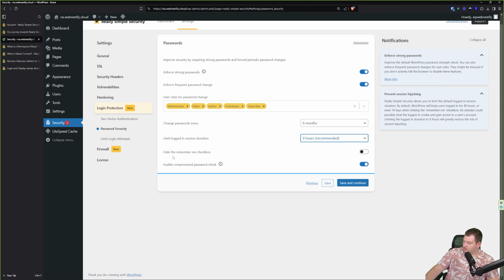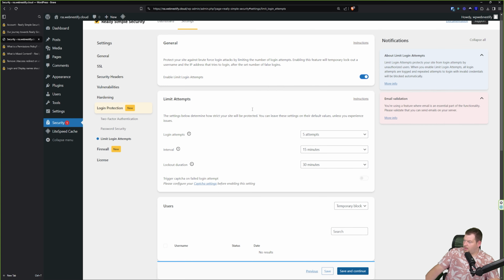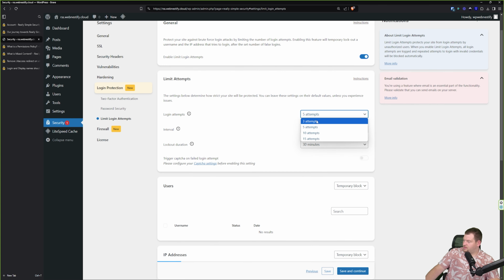And also hide the remember me checkbox. Definitely do it. You have a password manager, use password manager, and enable compromise password check. This is must. So we can click save and continue. And now we can limit the login attempts, 3 attempts, interval 15 minutes, lockout duration 2 months. There's no problem.